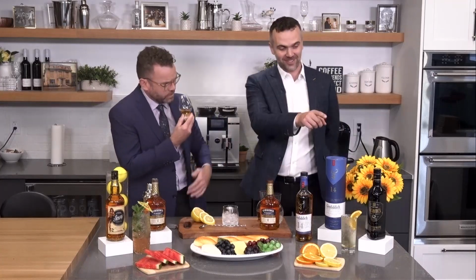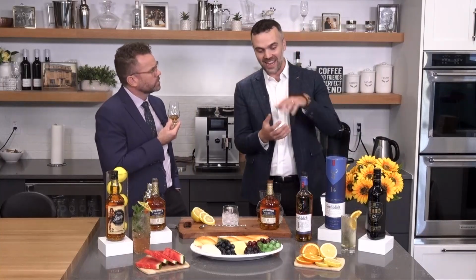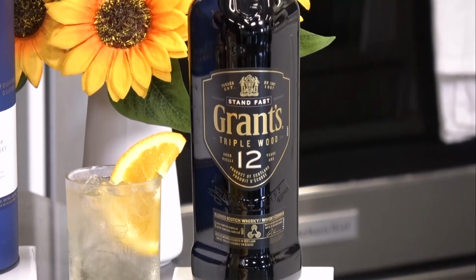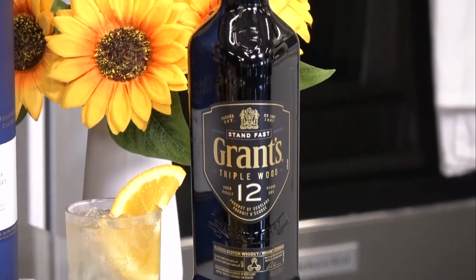Okay, so what are we doing here? That's Grant's Triple Wood 12. It's a blended Scotch whisky, and we are making it in a highball, a Grant's and soda. This one is three different types of casks. We've got refill bourbon cask, American oak, and sherry oak, which gives you these lovely sweet, spicy notes of vanilla character and some brown sugar.